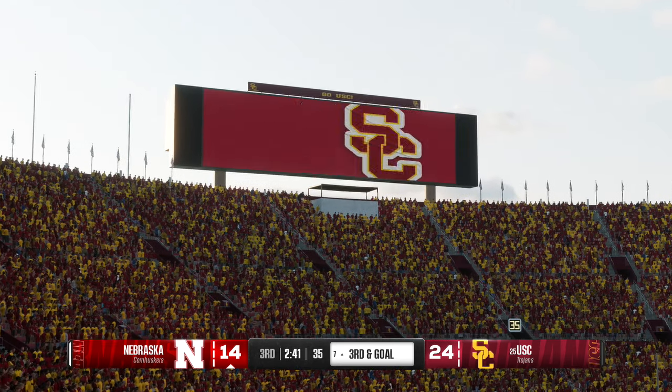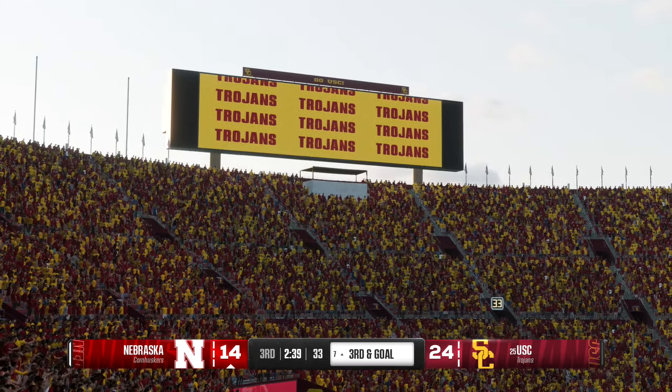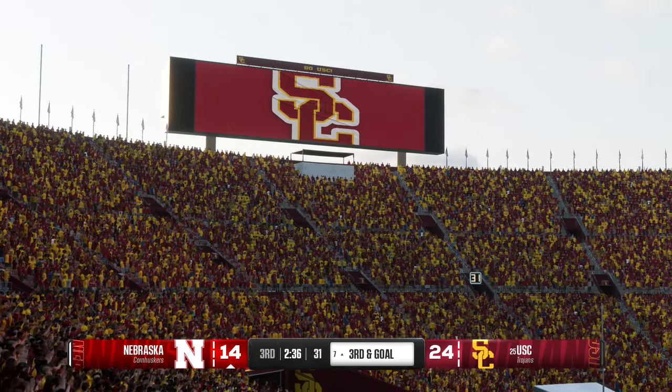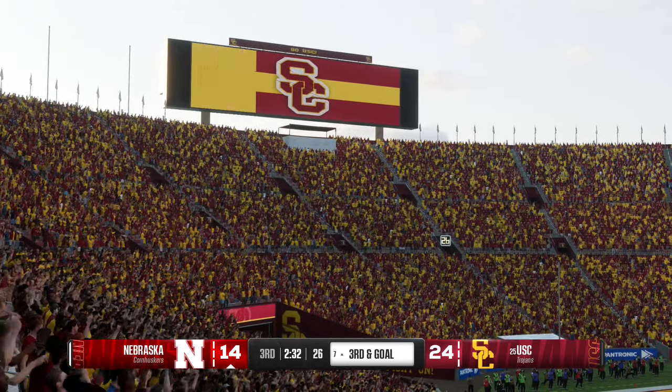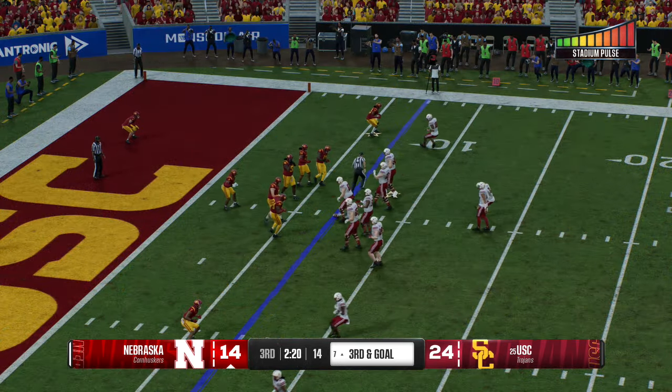Nice job by this defense on that second down, so we now have third down and goal. The offense could be thinking about a four down situation. They need to put the ball into the end zone. They don't want to settle for a field goal here.